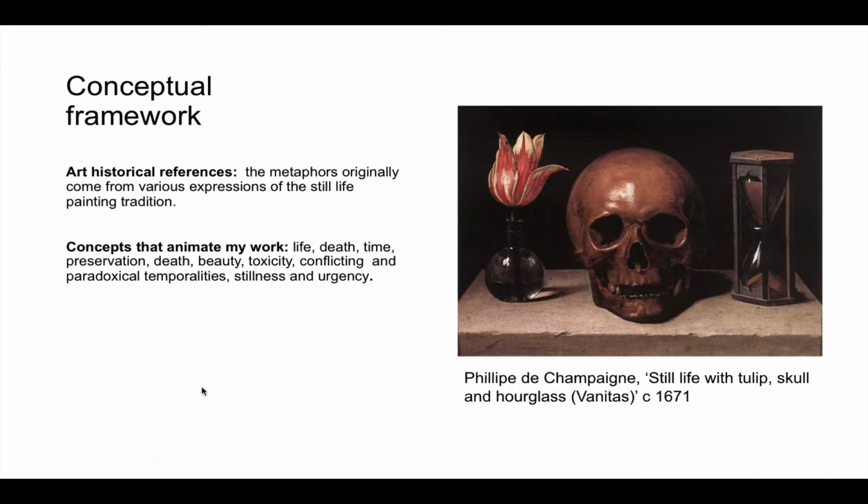As I talk through the concepts that animate my current practice, we're now looking at a work by Philippe de Champagne from approximately 1671. You can see he sets out very clearly from left to right three of the prevailing themes of the still life genre: life, death and time. The still life has always served as a warning of the fleeting nature of existence and a reminder that thoughtless behaviour has an ultimate reckoning.